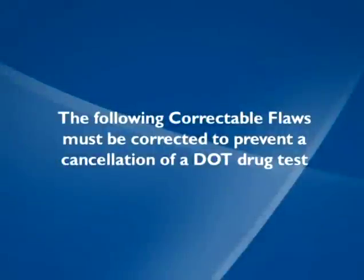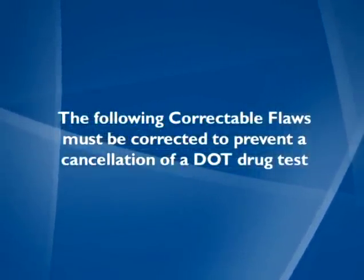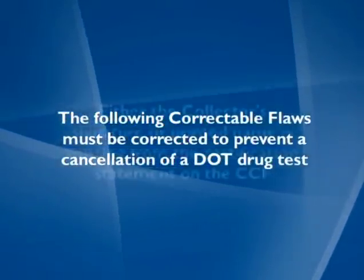Finally, due to leakage or another cause, there's an insufficient amount of urine in the primary specimen and the secondary specimen cannot be redesignated. But what can I do to make sure the bottles don't leak? You want to make sure that you tightly seal the bottles and always make sure that you properly package them for shipment. The following correctable flaws must be corrected to prevent the cancellation of a DOT drug test.